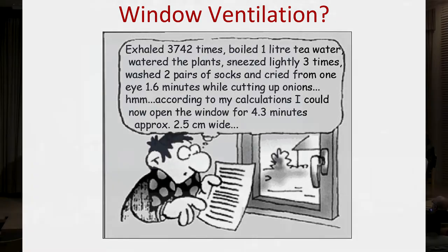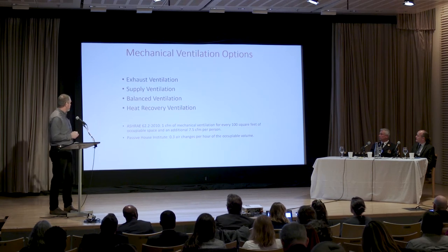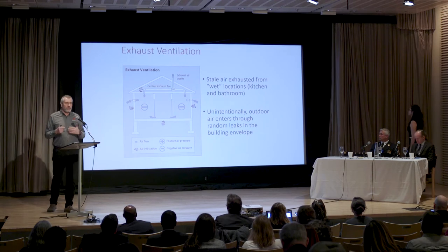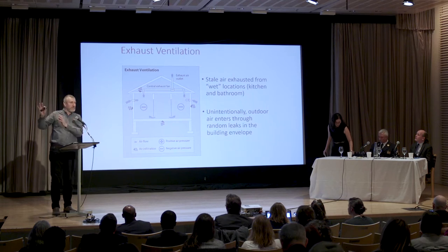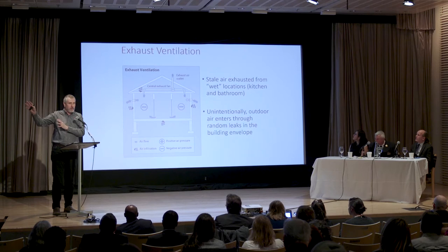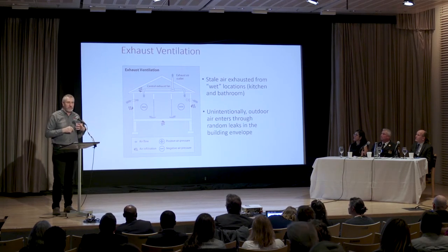So windows aren't a reliable way to do it. A good way to do that is with a balanced ventilation system. I'm going to go right by that slide. And one of the reasons why we don't use bathroom fans in new construction anymore that's airtight is that every time you turn on that fan, if it's moving 50, 60, 80, 100 cubic feet per minute of air out of the bathroom, that must mean that that same amount of air is being sucked into the space.